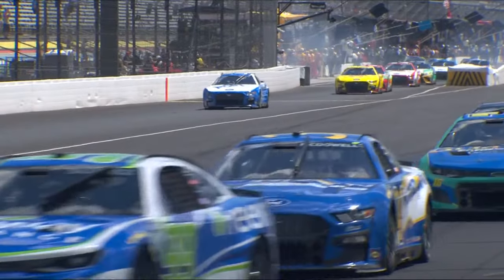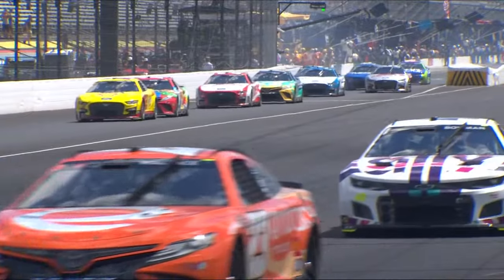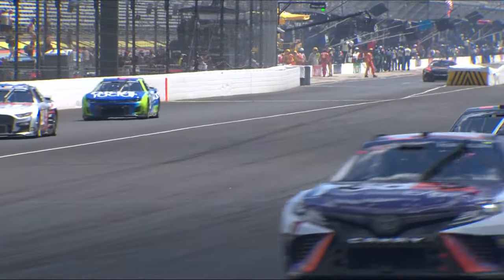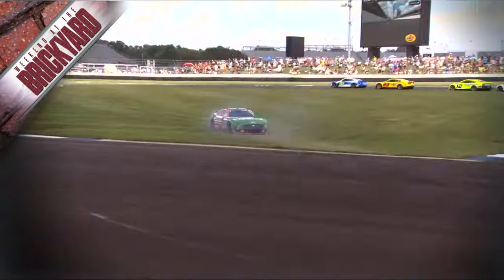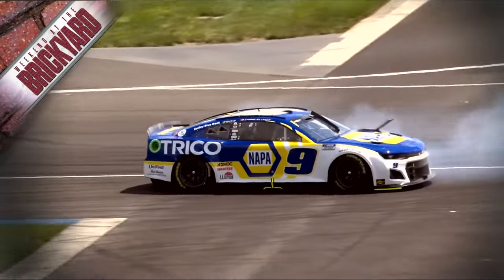They got the playoff point, but now they give up all that track position. It's going to be interesting to see how they can come back up through the field. He's able to hang on as far as coming onto pit road first, getting off pit road first. Logano onto pit road second and off pit road second, so losing no spots. Stage 1 is done. Stage 2 about to get underway.